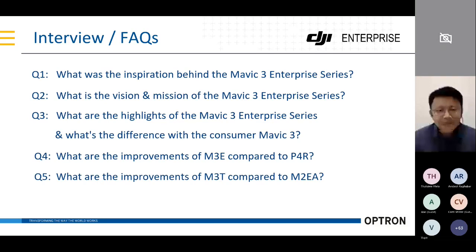All right, and question 5, what are the improvements of the Mavic 3 Thermal compared to the already good Mavic 2 Enterprise Advanced? Okay, that's a good question. On the thermal capability, we didn't increase that much, but comparing the flight time, the zoom on the RGBs, and the connectivity, because with the new Mavic 3 Thermal, we are using the latest version of OcuSync on the connection between the drone and the controller. So we're looking at, I would say, a good update, but we don't really raise the price that much. So that's pretty much the improvement.